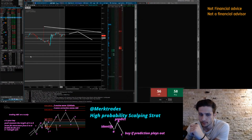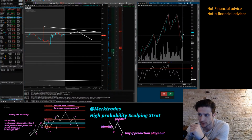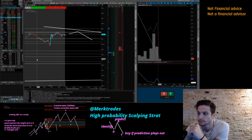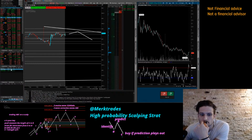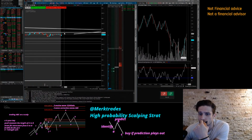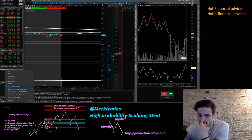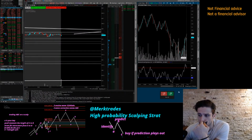The puts I have lined up right here, they're going to open higher than they were yesterday at 58 cents. Oh, I'm sorry, that was the call I had over there. But yeah, see how it's starting to push up. We're going to wait until it runs out of volume and then enter into the put. Let's go with the 445 put. I have it lined up over here on the right. It's currently trading at $1.23.